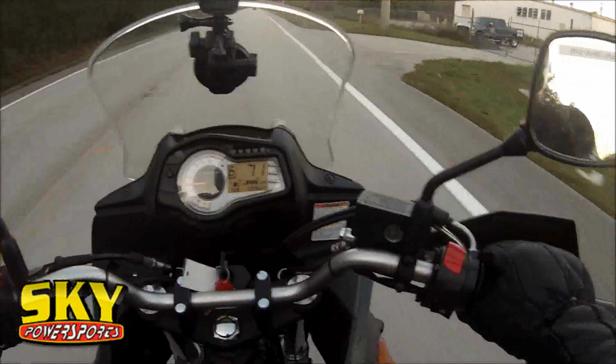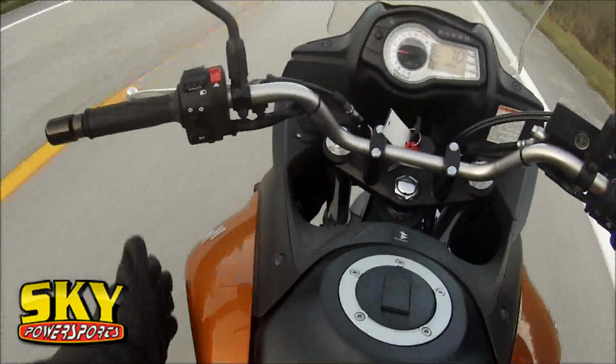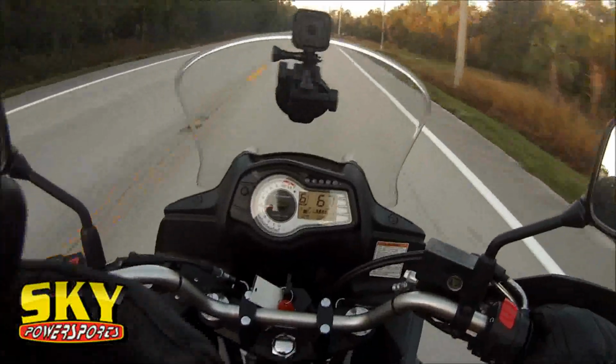In a little bit, I'll try and find a place where I can pull over, do a little walk around on the bike. It is an overall very attractive bike. It has a really comfortable seat. As you can see, my knee's stuck in nicely behind the tank here. So the riding position is really good.